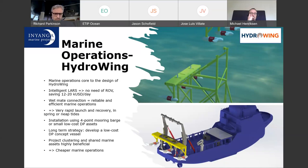Installation using a four-point mooring barge or low-cost DP vessels, so we can use either. My own preference for the longer-term solution is to use DP vessels because I think they're quicker and more efficient. However, I do take on board what Jason said about DP runoffs, which need to be managed very, very carefully. It's obviously a risk, but we've done many, many operations with DP assets very successfully. And by managing it carefully, it can be done safely.